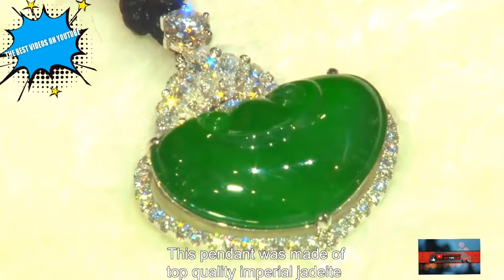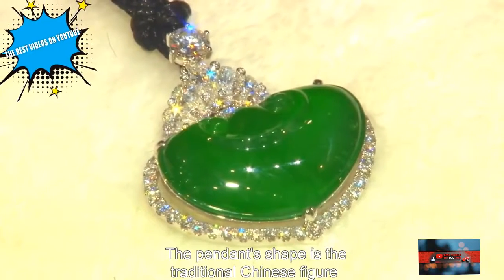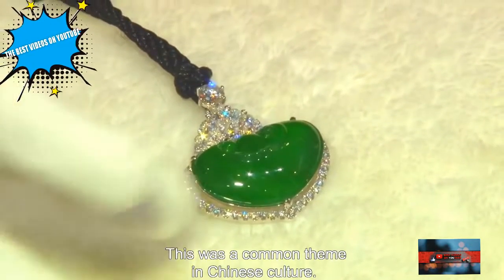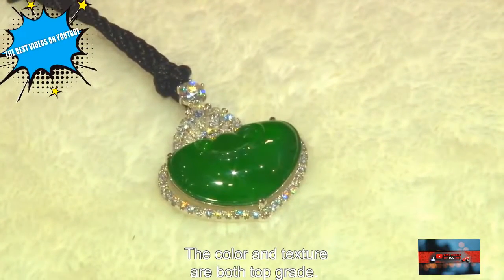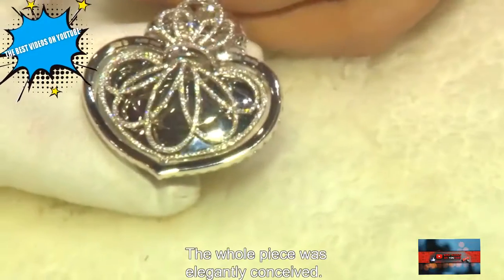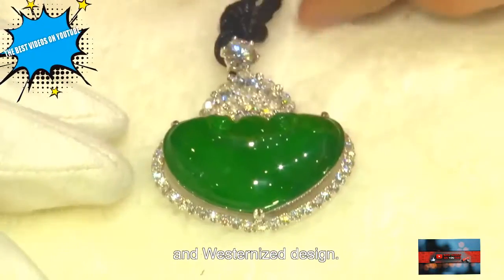This pendant was made of top-quality imperial jadeite with supremely fine texture. The pendant shape is the traditional Chinese figure Ru Yi, meaning satisfaction or fulfillment of one's wishes. This was a common theme in Chinese culture. The color and texture are both top grade. The jadeite is mounted in precious metal with a very nice design on the back. The whole piece was elegantly conceived. It is a perfect combination of Chinese tradition and westernized design.